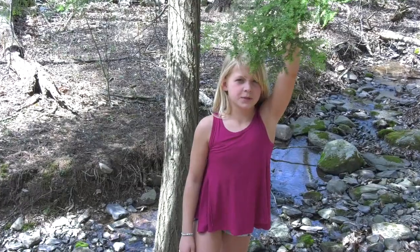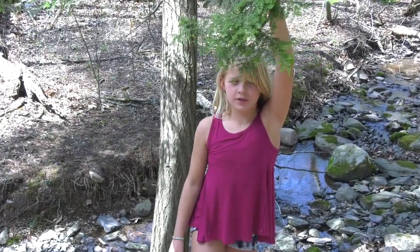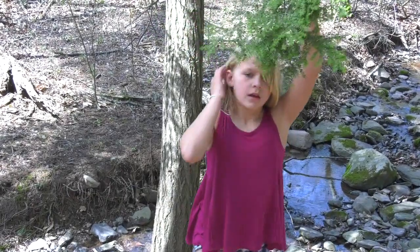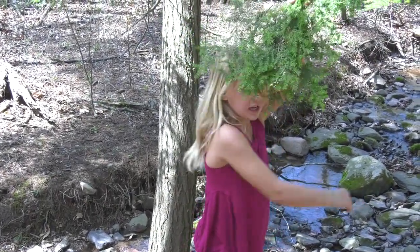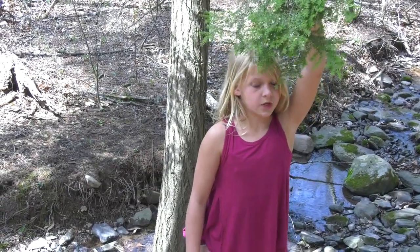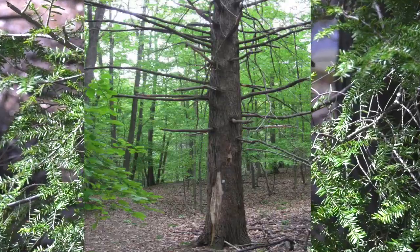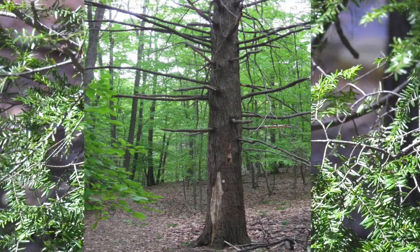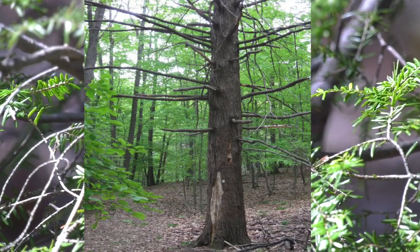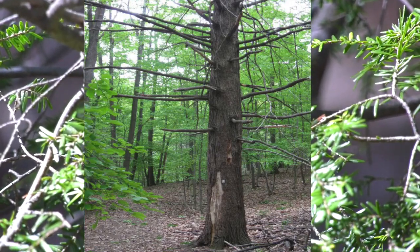This can be a problem for streams. Hemlock trees often grow on slopes near the edges of streams, which helps keep the bank stable. Hemlocks also provide shade to streams, which keeps the water cool. Many species of trout prefer this. The loss of hemlock trees because of the woolly adelgids has already had a negative impact on stream bank erosion and native trout species here in New York State.